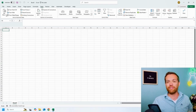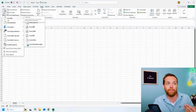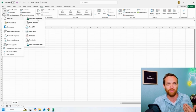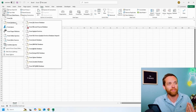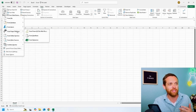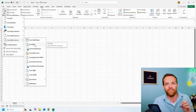Now there's a lot of different options. So I can come down here. Most commonly, you'll probably be using pulling in from text CSV for large data sets from an Excel workbook. Again, you can do PDFs. You can connect directly to your company's databases if your policies will allow for that. A lot of companies don't. But regardless, you can also come down and get stuff from the web. Whatever you need to do, it's here.